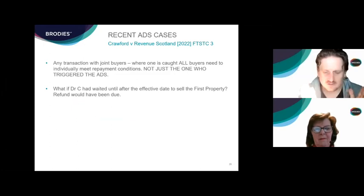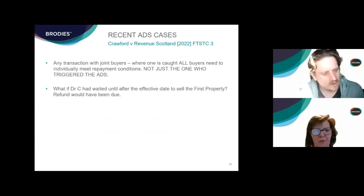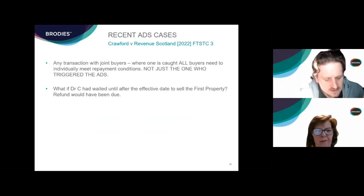This has two, I think, absurd results. Number one, and this just can't be what the government's policy was, any transaction where you have joint buyers, where one of them triggers the ADS, then everyone individually has to meet the repayment conditions, and not just the person who's triggered the charge in the first place. So it's not enough to get rid of the offending property. Everyone has to get rid of an offending property as well, and you all have to fall within that same provision, paragraph 8.